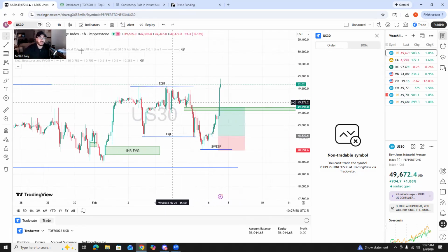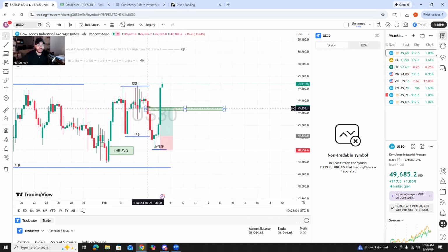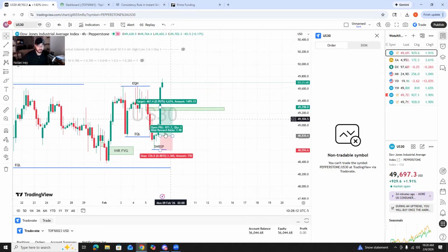We have a fair value gap on the 4 hour time frame. Let me actually show you on the 4 hour time frame what that looks like. As you guys can see right here, this was my fair value gap on the 4 hour time frame. The market came down and swept those equal lows, so now I have my sweep. Once I saw that, the market came up here, I entered here, and my take profit was this gap.